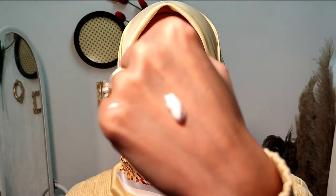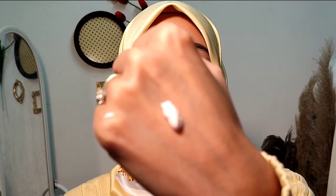I really enjoy using the body lotion because it absorbs into the skin really nicely. It doesn't leave a sticky film, it doesn't feel sticky. The product absorbs into the skin really fast.